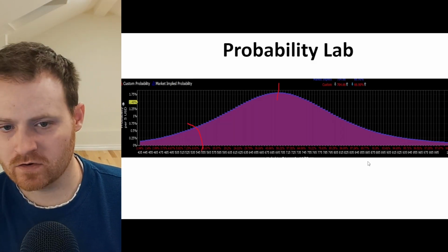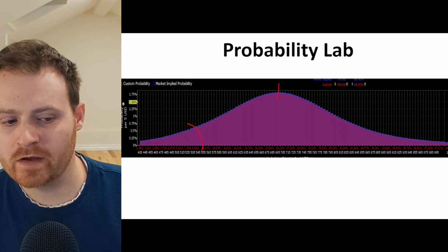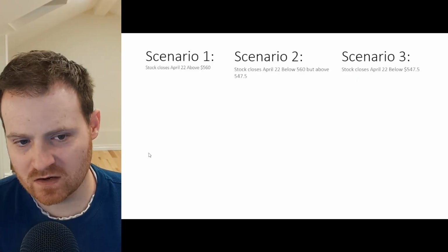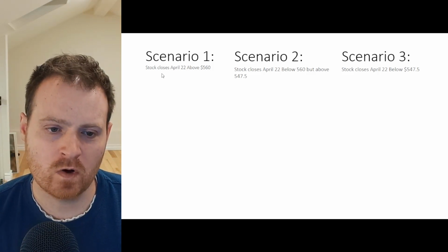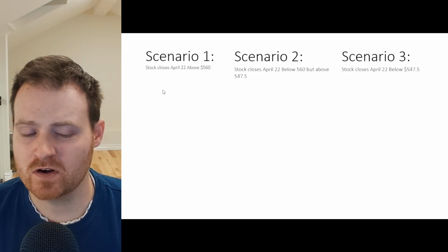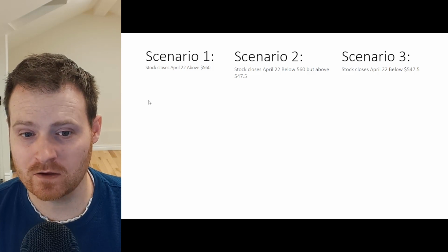Now let's talk scenarios here on what might happen depending on where the stock ends at the end of this month. So we have three scenarios here. Scenario number one is, I would say, the most likely scenario. That's where on April 22nd, Shopify is still above $560 a share.